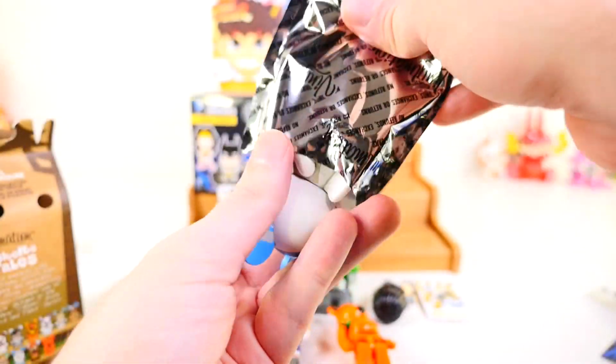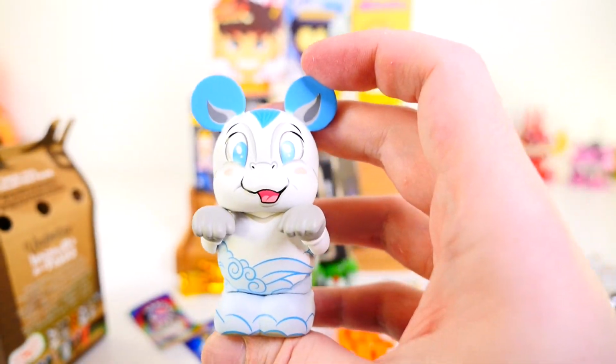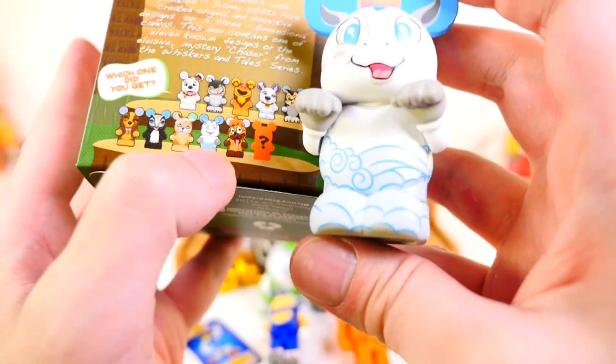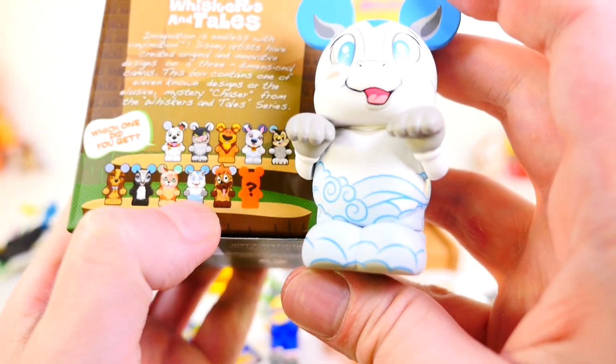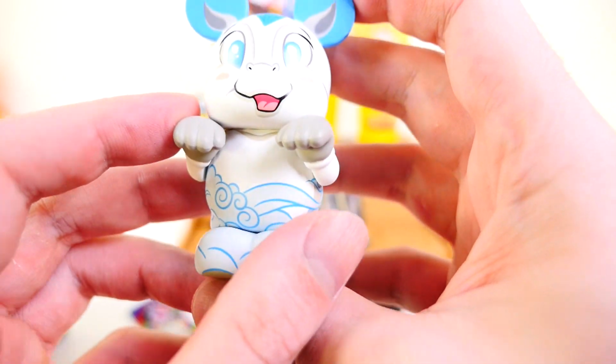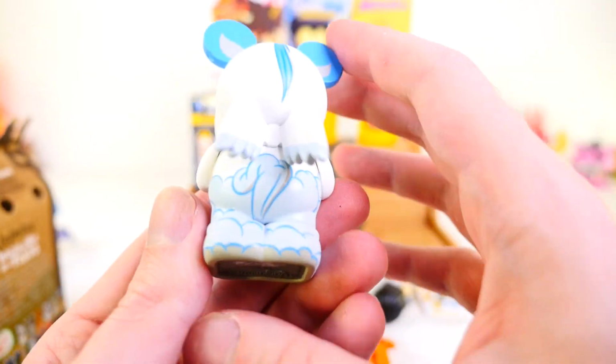And there it is. And oh wow, okay. So I have gotten this one in the past, but this is a really cool looking figure. So this one is, where is he? Right there. He's the fourth one on the second row. And this is Baby Pegasus. Very, very awesome looking figure. He's got the little wings on the back, of course it's Pegasus.